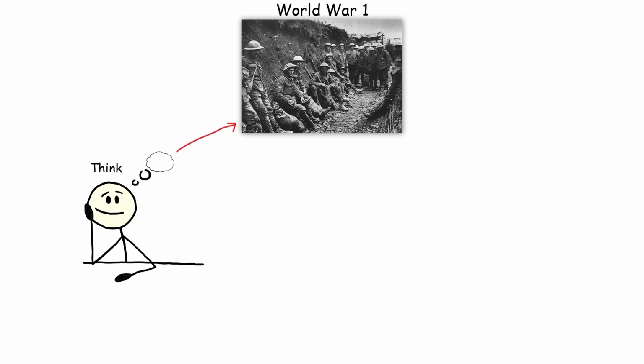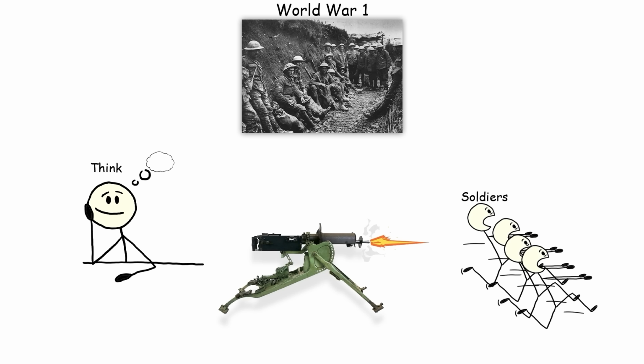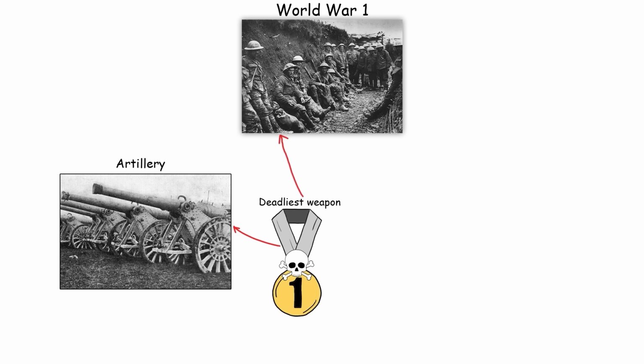When most people think of World War I, they picture endless trenches and rows of soldiers being cut down by machine guns. But here's the truth. Artillery killed more soldiers than any other weapon, making it the deadliest weapon of World War I.